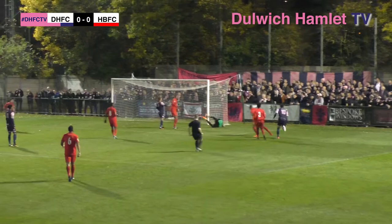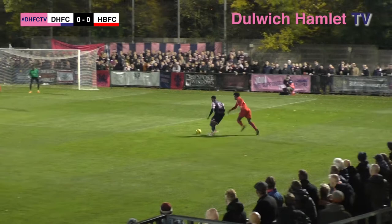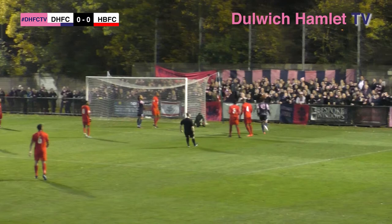Well, Tomlin was actually pulled back there by the left back. Lucky that wasn't spotted by the referee. Tomlin did well though to create the chance for himself. Minter was flying across. Power in that shot from Tomlin. Started the game well.